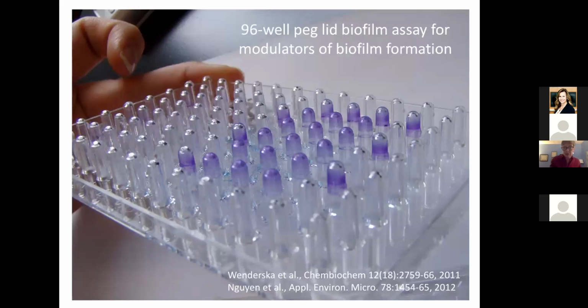So I'm just going to briefly show you the type of experimental system that we use. This is called a 96 well peg lid, and it fits into a 96 well rectangular plate. And we really like this system because we can test, for example, 96 different kinds of bacteria, or 96 different kinds of drugs or inhibitors. And what we do is we put the bacteria in the plate, and we put this lid in, and these pegs dip into the bacterial culture, and biofilms will form on these pegs.